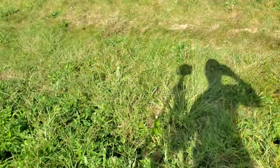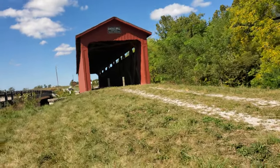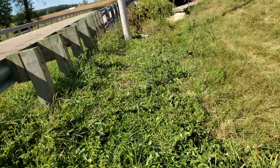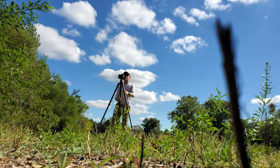Thinking, so far I've done some dead-on shots. I did some verticals. That's about it. Maybe I'll just end up doing it on this side. I don't know, it's an idea, at least. Yeah, let me see what I can do here. This might work.